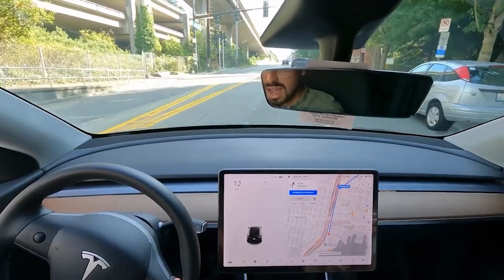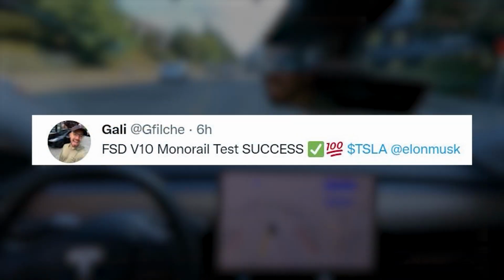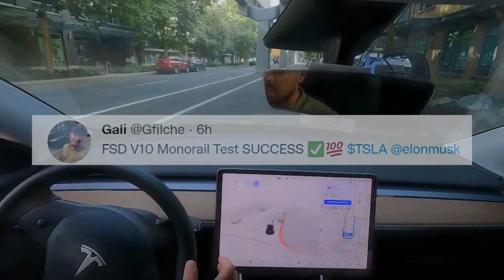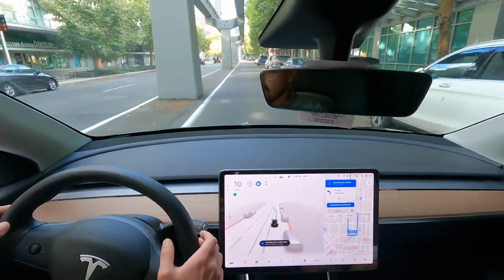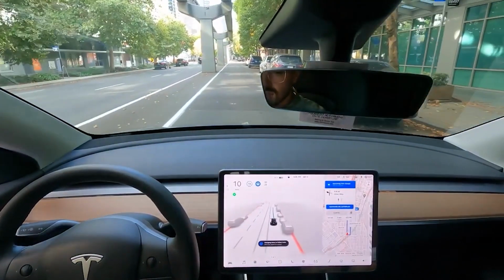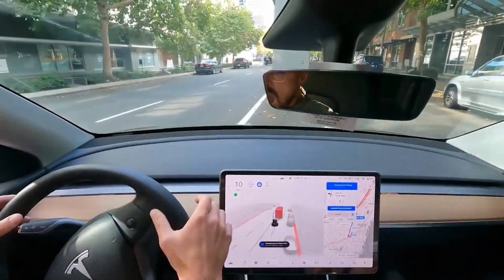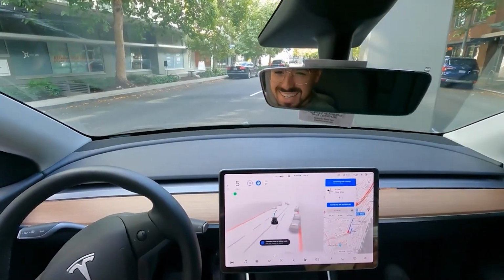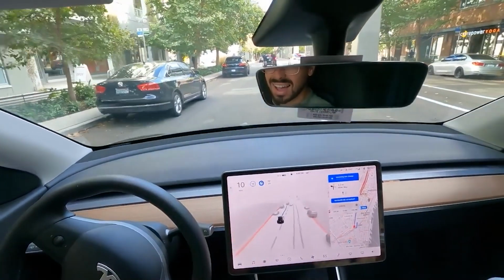Yeah. And Gally got in on the action. He took his Model Y out with FSD version 10 for his monorail test, and it was a success. Now, this is where he turns under the monorail in Seattle and sees if the vehicle can navigate this really horrific, I must say, monorail designers. All these pillars are in the middle of the road. With no curb, no crash attenuators, nothing. Could you have put a sidewalk or something to protect? Just a curb would have been nice to slow you down or let you know you were about to crash.